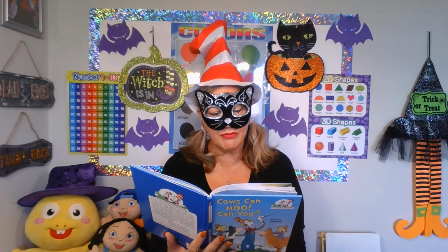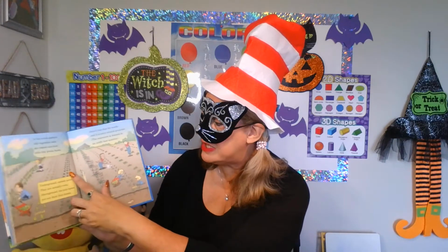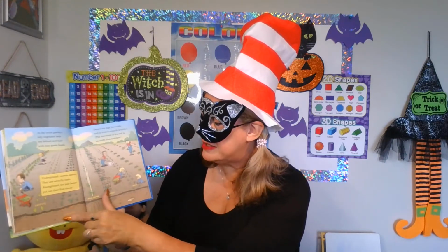In the truck garden's tidy vegetable beds are lettuce and kale with tiny green heads. Underground carrots sprout. They're actually roots. Above ground, the pole beans put out their first shoots. So let's look at some of these lettuce and kale with tiny green heads. There's our lettuce, carrots underground.